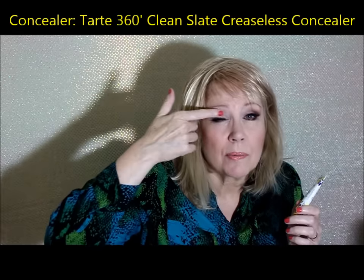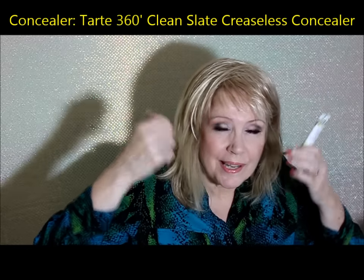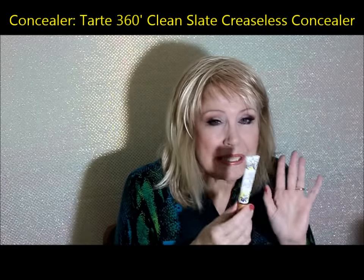For eye primers, and I have to thank Angie Hot and Flashy for this, because I kind of passed it up because I always was just using Milani eye primer. But I noticed that lately the Milani has been really kind of showing all the little diamonds and dings and dents and the little crepiness of my eyelids, and this does not. And you just need a tiny, teeny little bit.